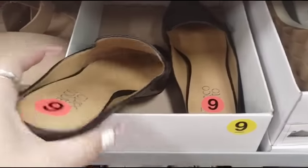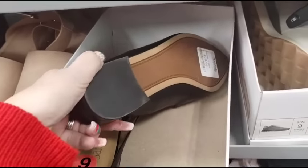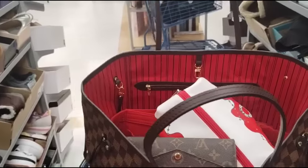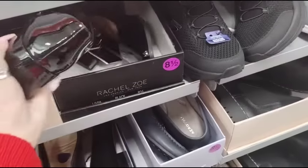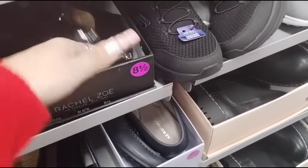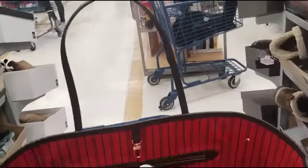These are nice flats. Look at these. These are really nice. These are a size 9. Very sleek, but casual. Let's see what the price is. $29.99. All right. These are interesting. There's Rachel Zoe. They remind me of my tap shoes when I was a little kid, to be honest with you. Let's see how much they are. $29.99. And then these are by Mia. These are a low pump. $29.99. All right, let's go see how much I'm going to spend right now, because I know it's going to be a lot.